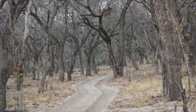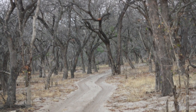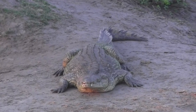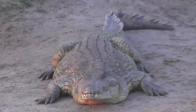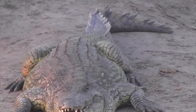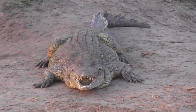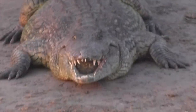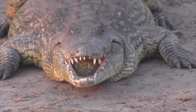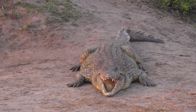Here we are on the way back, driving through that very soft, powdery sand. Here's the crocodile we saw this morning, but he was underwater and now he's out. He's posing for us. Open his mouth. Look at those teeth. He has his mouth open to cool himself.